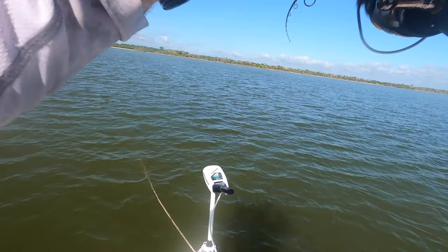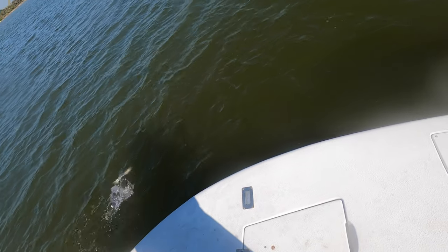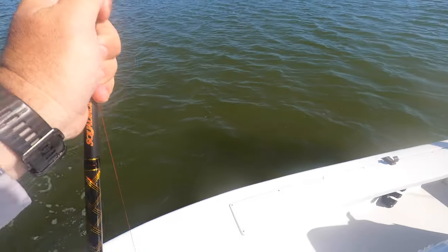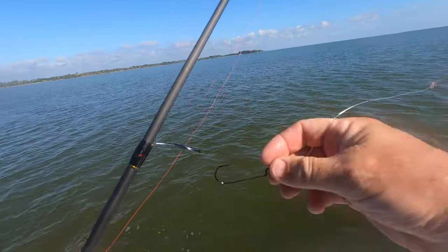So I got the camera down below my feet. I'm not even worried about fishing right now. I'm worried about getting this gator on camera. Next thing you know, I get a slamming hit. Of course, it's another little trout. And while I'm pulling this trout in, I look up and there's the gator again.